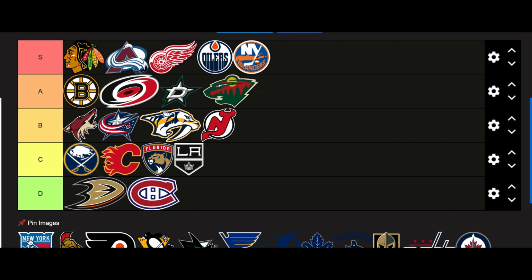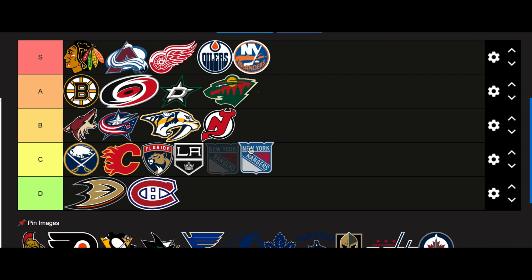Oh, my gosh, we got another New York team? Okay, this team obviously is not New York if we've got both of these. New York Rangers. This is a classic hockey logo. It looks official. It looks like they're the top dogs. I don't know if they're good or not, but they look legit.